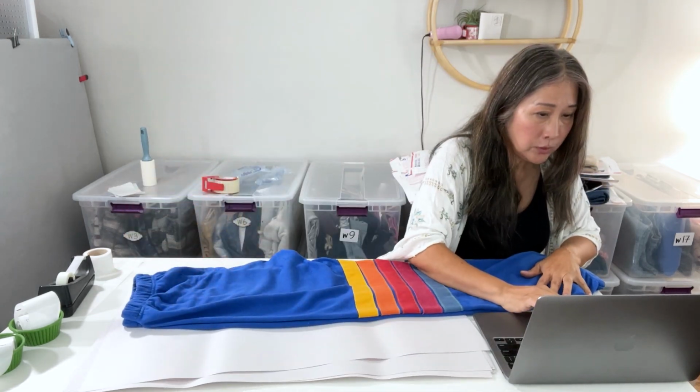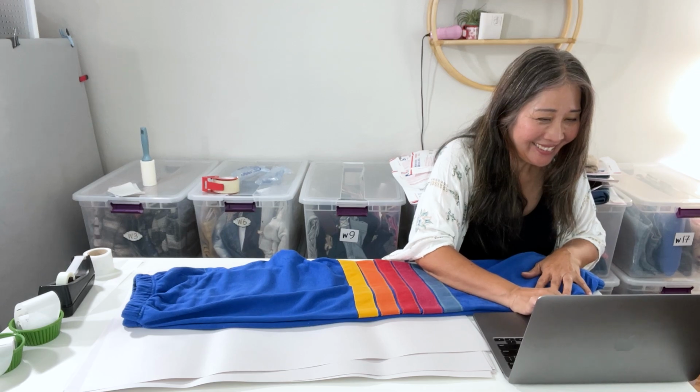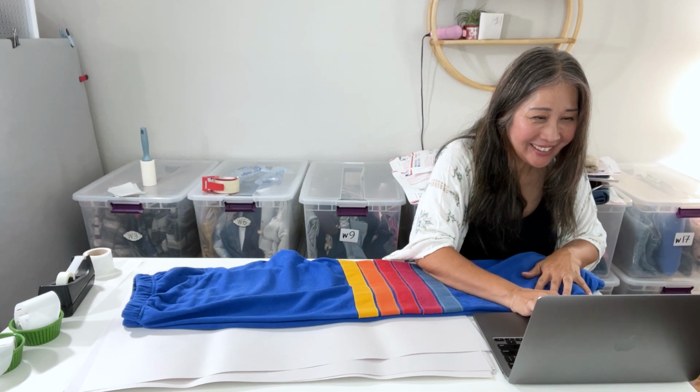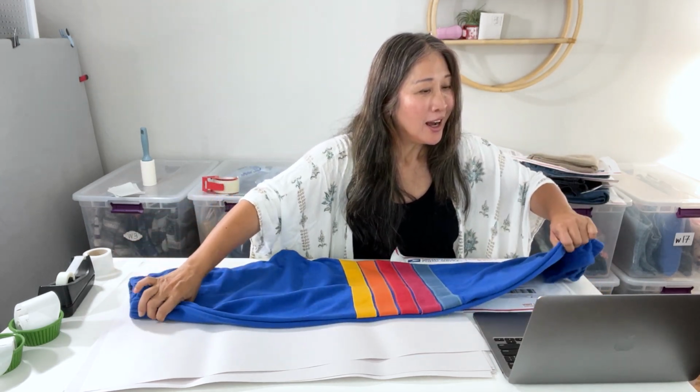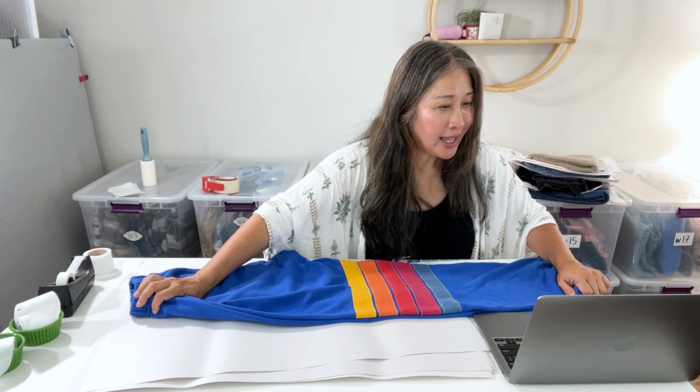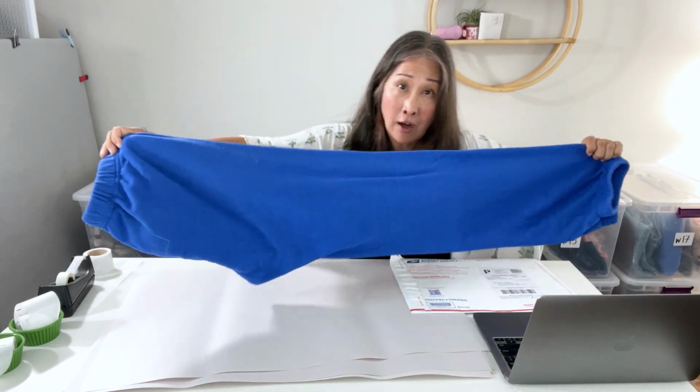So let me go ahead and read you the title for this. Where'd it go? Okay, I have to go here. I am definitely going to need to edit this video because I'm making these little mistakes here. Okay, title is Aviator Nation Jogger Sweatpants Women Medium Blue 5 Rainbow Stripes Streetwear is the title. And these sold for $50.